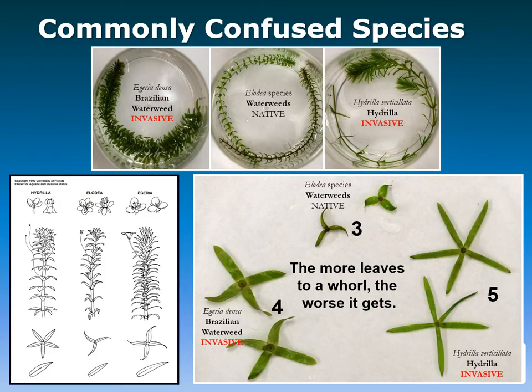So this is a helpful chart for the commonly confused species, because if you remember, the Brazilian waterweed and the hydrilla look rather similar to each other. And then you have Elodea in the middle, which is just a native waterweed. So the native waterweeds are much smaller. They only have 3 leaves per whorl, and they're very easy to manage, and they're native. Now the Brazilian waterweed gets a little bit bigger, and it has whorls of 4. And then hydrilla has whorls of 5 or more, as we've seen in the Connecticut River. And the saying goes, the more leaves to a whorl, the worse it gets.